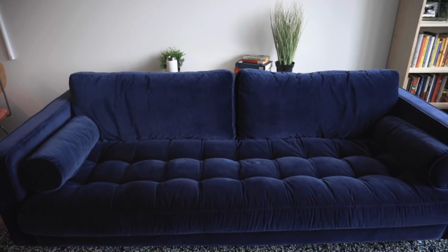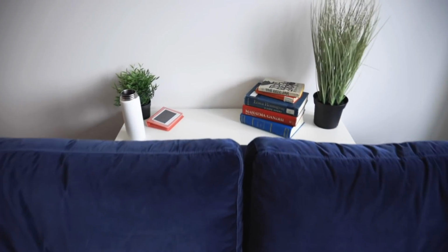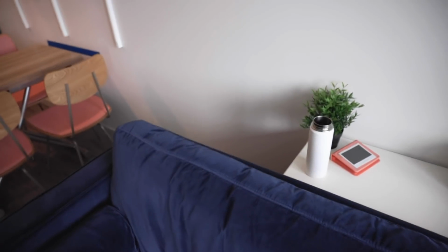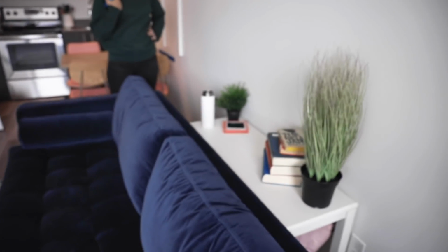But another thing after getting it in here is that it is only this long and the couch is that long, and that is an exact measurement. So basically we can get two of them, put them side by side, and it'll go from here down there. That'll give us even more storage cubes or whatever, but also allow us to put a lamp on this side and a lamp on the other side.